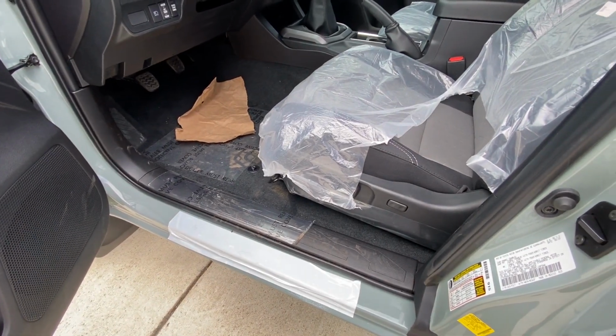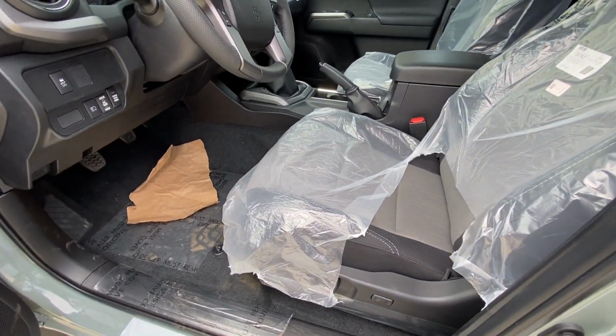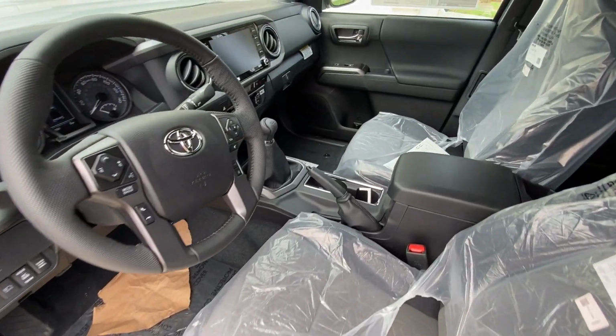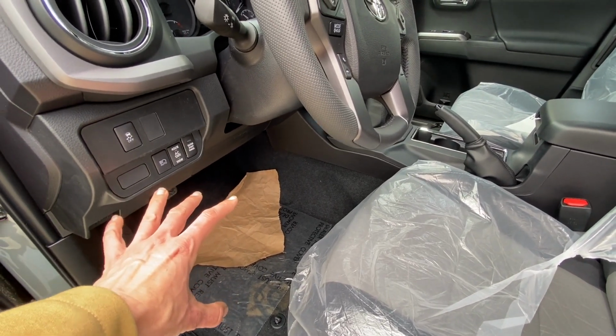Most of the prep work is going to happen on the inside of this truck. As you can see, still left the plastic on the seats. Got the plastic on the footwell right here, a little bit on the carpet. Now, this truck did not come with floor mats. You need floor mats, definitely protect your carpets.